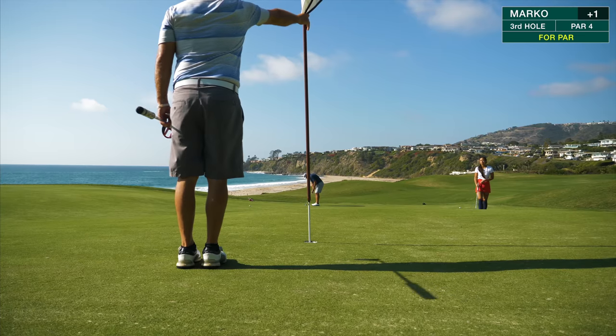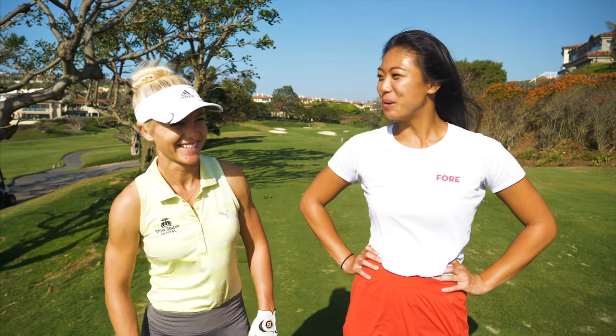We made a really good comeback. We made three birdies back to back, and we were at one under, and then these guys made some crazy long putts for birdie again. So now we're three back again, but we still have six holes, so stay tuned. Anything can happen. Yes, that's very true.